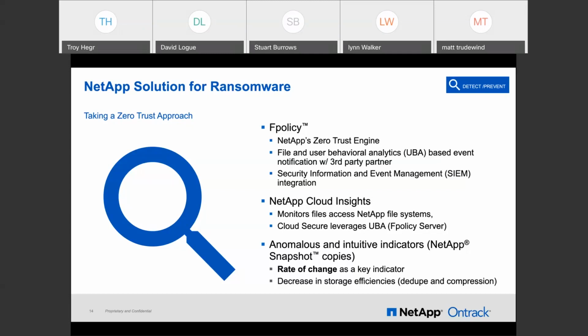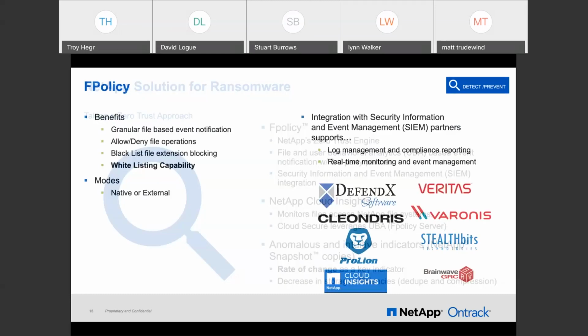But what can you do as well to see that there are indications of something going on in ransomware? There are 2 key areas to look at. We'll look at these in the demo as well, but the rate of change in your snapshots is a very good indicator. If you start seeing a very large percentage of change in snapshots, think about what ransomware is doing. It's actually encrypting all the files, and that is creating basically 100% change. You'll see that in snapshots. Same thing with storage efficiencies, your deduplication and compression. If all the files at the host side are encrypted, you can't really deduplicate those blocks within ONTAP. There's no way to see past the file encryption, and so you lose deduplication as well. Those are great indicators. But let's talk more about F-policy.